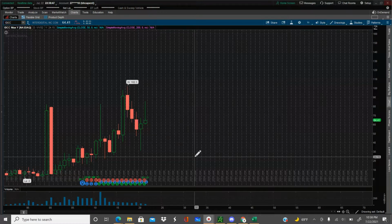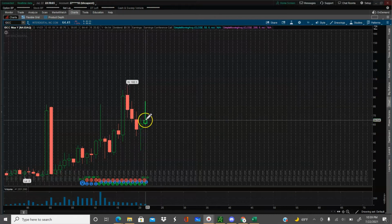But let's go ahead and jump into Interdigital, ticker IDCC. This is the yearly chart, and what I'm already seeing is a potential ascending channel on this chart. What I'm also seeing is that there's been quite a bit of selling pressure for the year 2021 as the price popped up toward $80, well, actually toward $90, and is trading toward the low end of its total range so far this year. However, the price is holding pretty strongly above 2020's closing price.